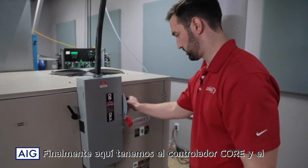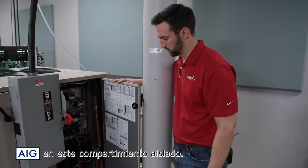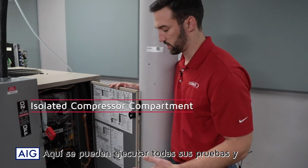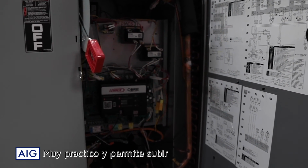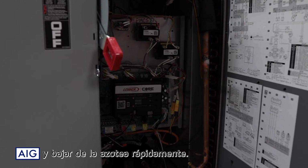And then the last place we want to talk about is the core unit controller and the variable speed compressor. It's in this isolated compressor compartment, so you can run all your tests, diagnostics, everything like that without having to close the door and wait for the system to stabilize. Very nice feature, very beneficial for getting on and off the roof quickly.